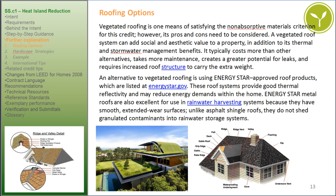Roofing options. Vegetated roofing is one means of satisfying the non-absorptive materials criterion for this credit. However, its pros and cons need to be considered. A vegetated roof system can add social and aesthetic value to a property, in addition to its thermal and stormwater management benefits. It typically costs more than other alternatives, takes more maintenance, creates a greater potential for leaks, and requires increased roof structure to carry the extra weight.